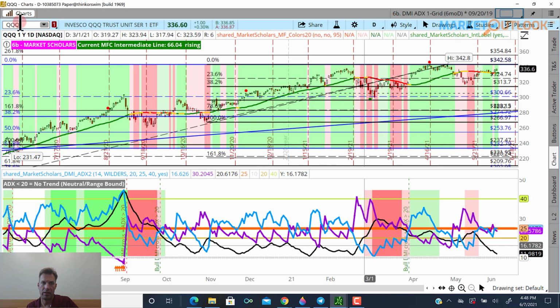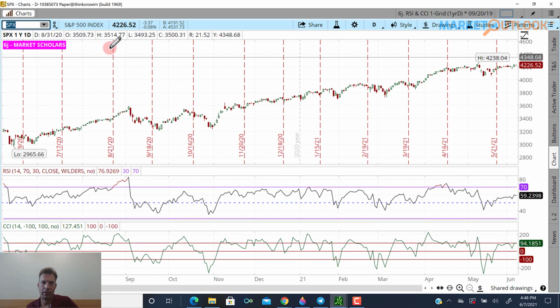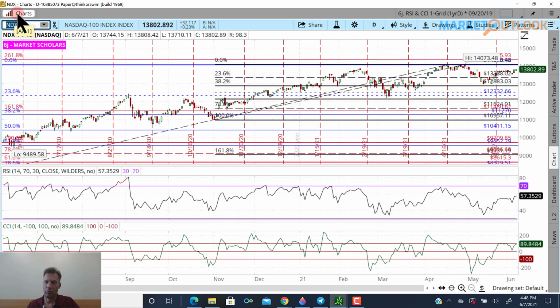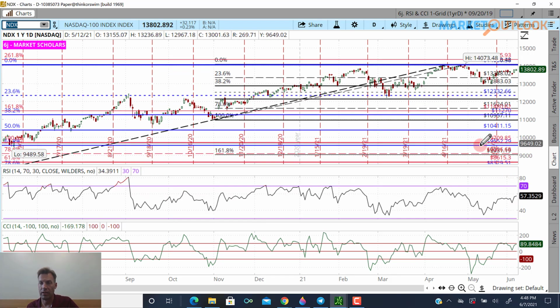The RSI and the CCI kind of confirming some of that, flirting with 60 and 100 on the SPX, but then of course on the NASDAQ, which has been your weakest, again flirting with 100, flirting with 60, but not breaking through those levels to say, okay, yeah, we are in a bullish trending move right now.